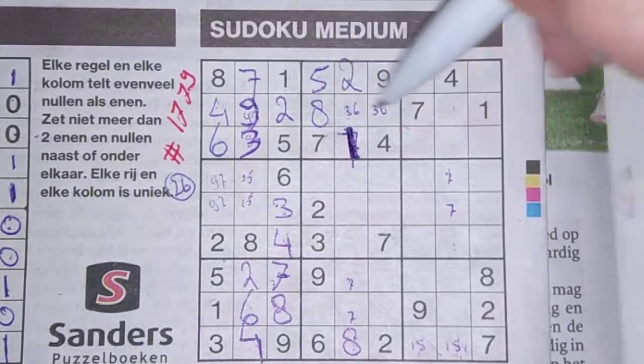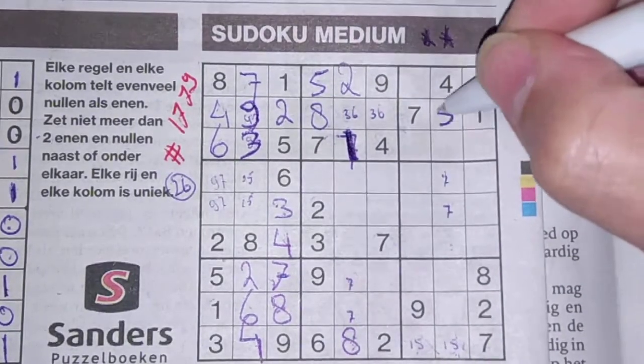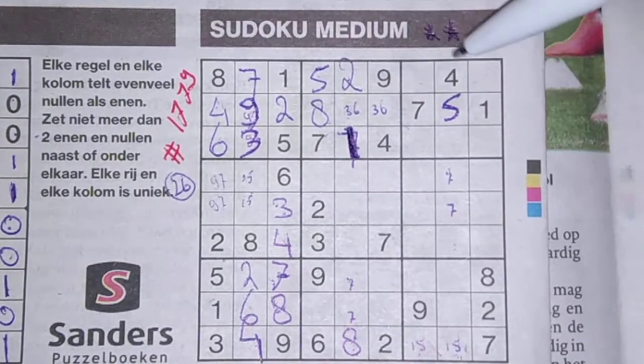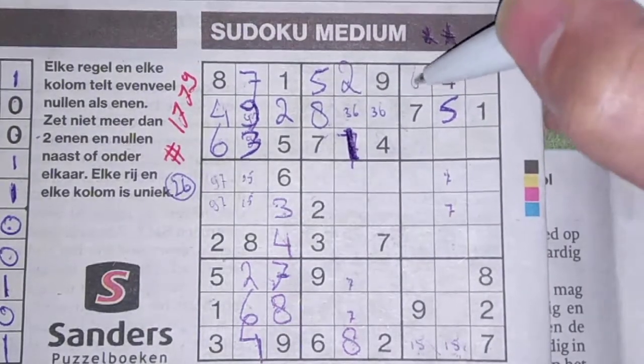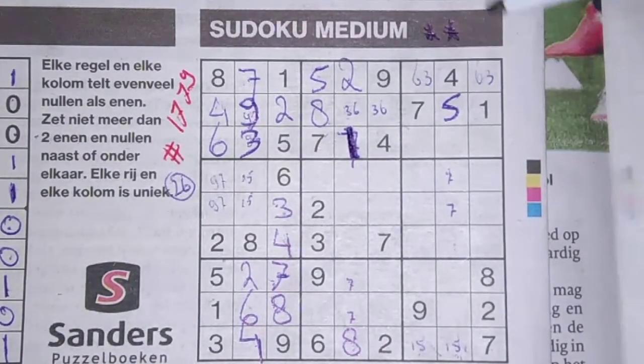1 box left in this second row for the number 5. These 2 boxes are left in the first row for the numbers 6 and 3. I cannot fill this yet, need to wait. Let me mark them for you, 6 and 3.